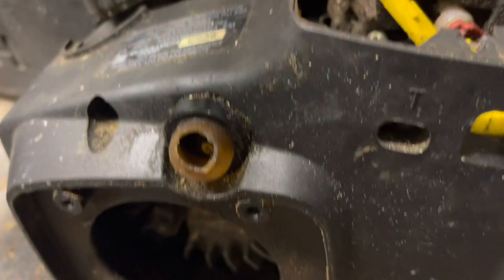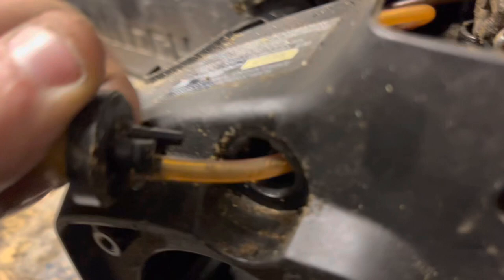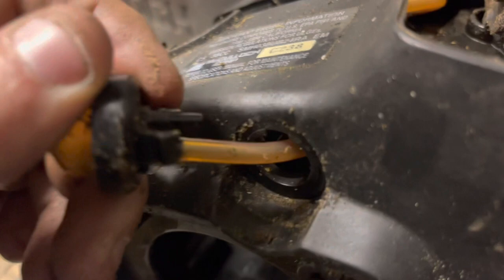So what I'm going to do is actually take the primer bulb off now, and we'll see if we can separate it. So let's see. If you look at, oh, this isn't going to show up very well. Look, there's one pipe longer and one shorter. See the rubber pipe? There's a little bit of black there. That one's longer. The longer pipe goes back into the tank. The short one's coming from the carb.